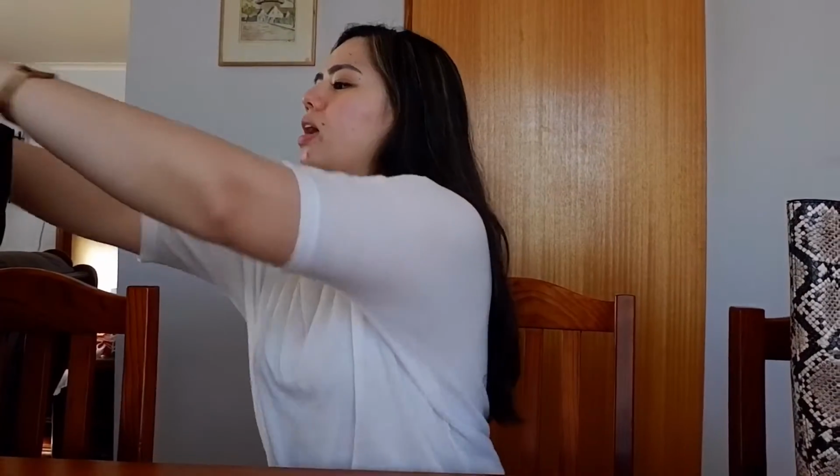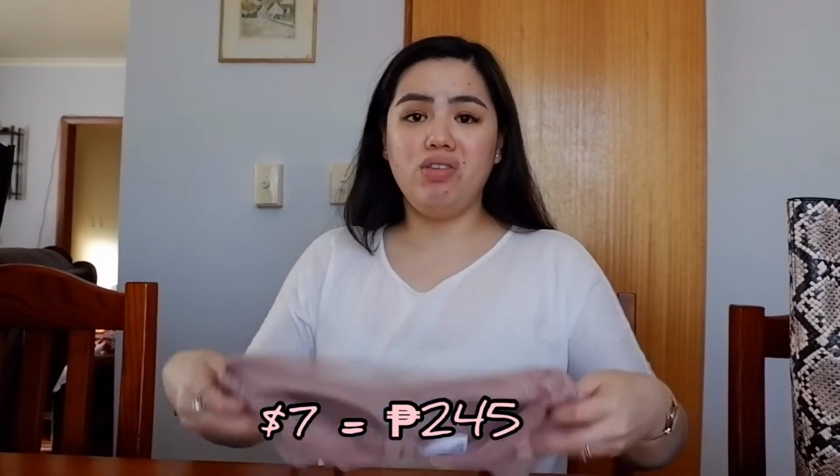Para sa bahay. And then, I got this, yung bra. I bought like this few days ago na black. So, I decided to get a pink din kasi ang ganda ng fit niya. So, from $12, $7 lang siya. Ang ganda ng fit niya. Wala siyang wire. Basta ang ganda.